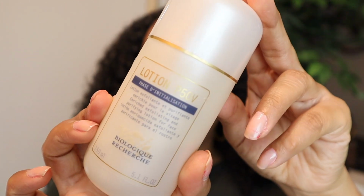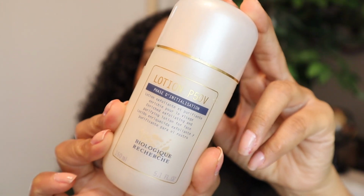If I decide to use a toner, which is like every other day, if that, I go in with my P50V. I have talked about this so many times to you guys, but it's one of my favorite products. It is pretty pricey, but I do love it. I let that soak in, obviously, and then I go in with my clindamycin. Let me just take it out of the box.